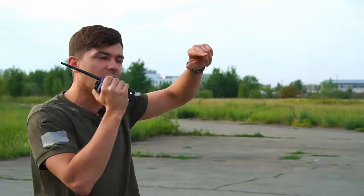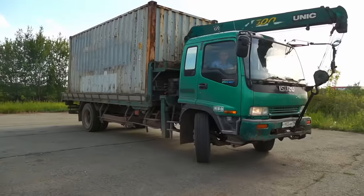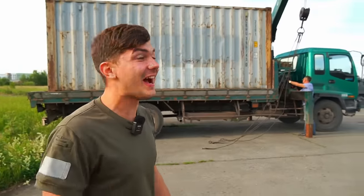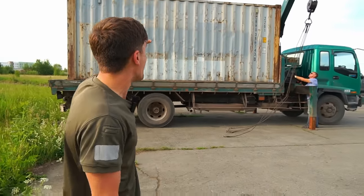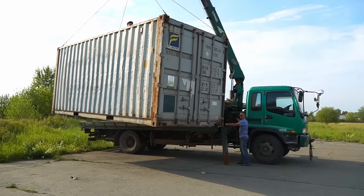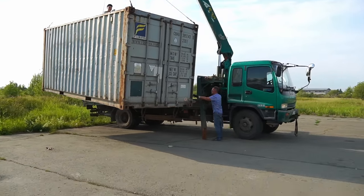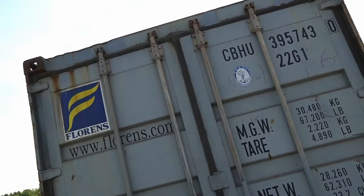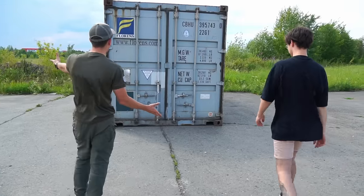So please unload the container right here. I just can't believe my eyes. We're really unloading the full container full of something. Oh my gosh, here we go. Here is our container. So here it is, Danny.